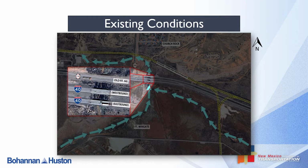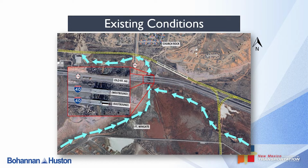And here are the locations of the existing structures over the South Fork Puerco River. 2 bridges along I-40 and a concrete box culvert beneath New Mexico 118, also known as Old Route 66. All 3 of these structures will be replaced with this project.